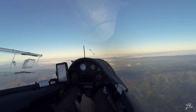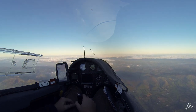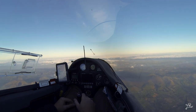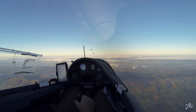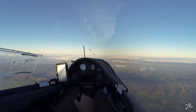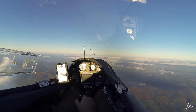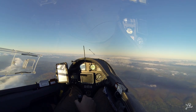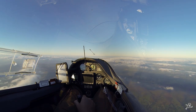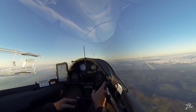Well, that was a mistake. So what I thought was next to the airway was actually the wedge that is only active from about 8 o'clock tonight. So I'm going to go back and top up again. What a plunker! So that was a costly mistake.